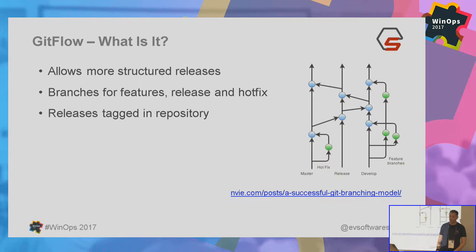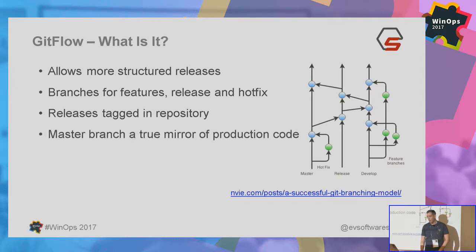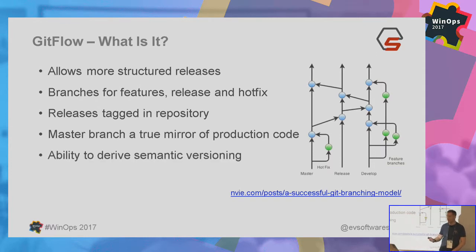Releases get tagged in the repository, so it's very easy to go back to the repository and say, I want to rebuild version 1.3.1. The master branch is the true mirror of the production code, and it gives us the ability to derive semantic versioning. So semantic versioning, if you're unaware or don't use it, gives meaning to a release number. So a minor number indicates that there has been a bug fix, potentially. And each of the numbers within the semantic version tell us whether it's a new feature, potentially a bug fix, or a major release. And those things indicate we should expect a breaking change on a major release. A new feature, we shouldn't expect breaking changes, but potentially, and on bug fixes, we shouldn't expect those at all.